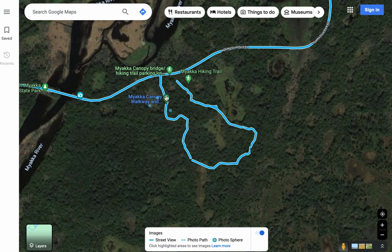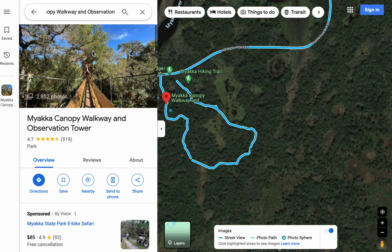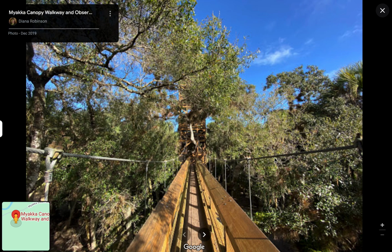I'm going to click on a couple of pictures here so we can take a look. There are 2,082 pictures of Myakka in here, man. This is the canopy bridge here. You're up 40 or so feet off the ground walking, and it's great for shooting. But there have been sightings right at this bridge. The right-hand side of this bridge is where people need to be researching. There are creatures all through this particular area.